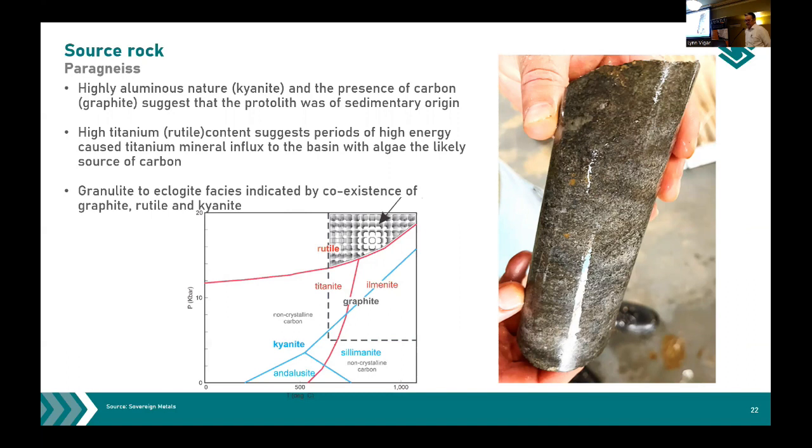Then, looking at the mineral assemblage, and it's really simple, right? When you look at these very, very basic metamorphic phase diagrams, we have to be in the kyanite. We know we're in the kyanite stability field, obviously. Everyone remembers that from first year metamorphic petrology, I think, or maybe it was second year, I can't remember.